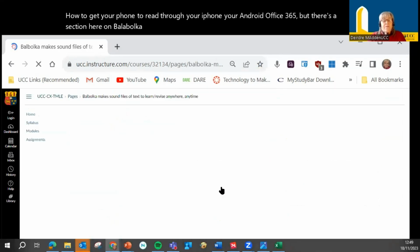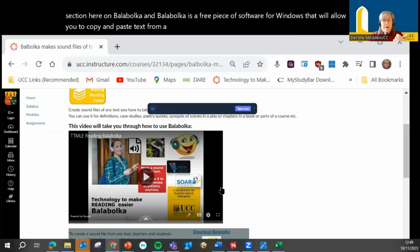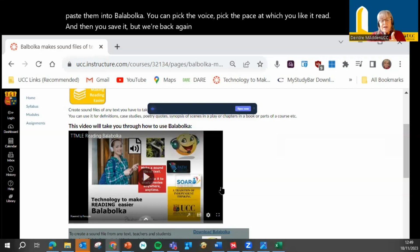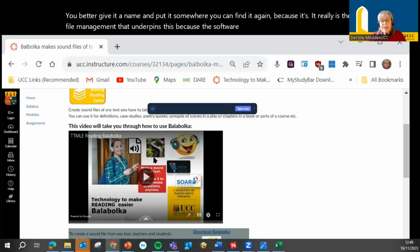Balabolka is a free piece of software for Windows that will allow you to copy and paste text from a poem, physics definitions for the Leaving Cert, the lines for the school play, and paste them into Balabolka. You can pick the voice, pick the pace at which you like it read, and then you save it. But we're back again to file management. You better give it a name and put it somewhere you can find it again, because it really is the file management that underpins this, because the software itself is a piece of cake to use.